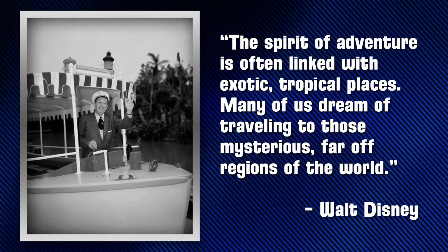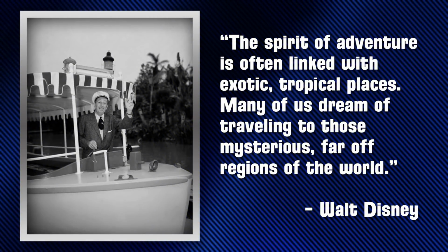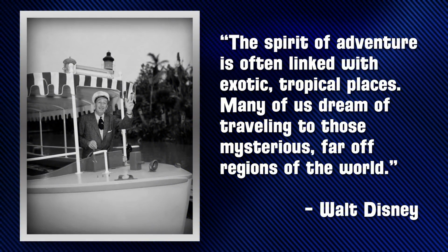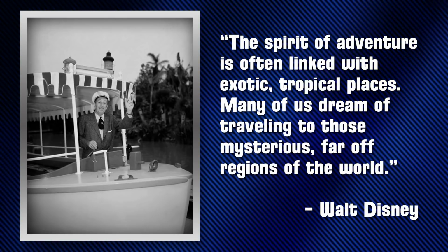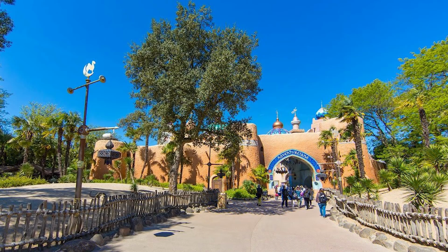The spirit of adventure is often linked with exotic, tropical places. Many of us dream of traveling to those mysterious, far-off regions of the world. This is what one can do the moment you pass through the portals of Adventureland at Disneyland Paris.